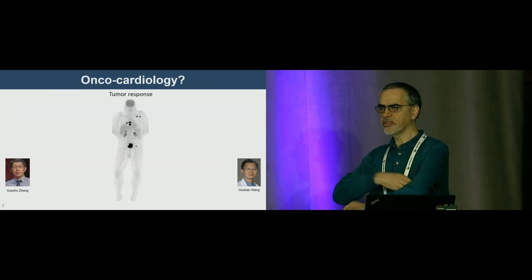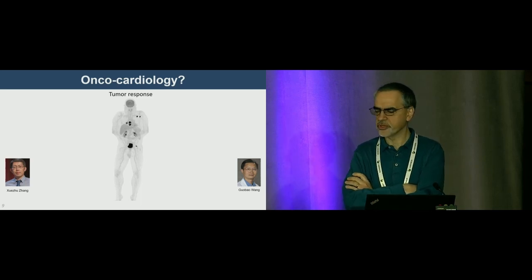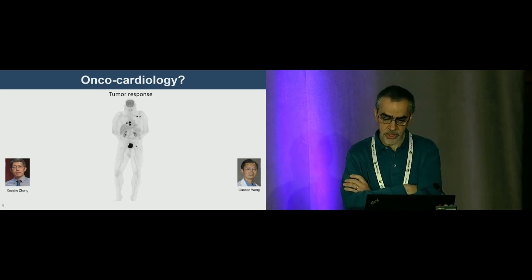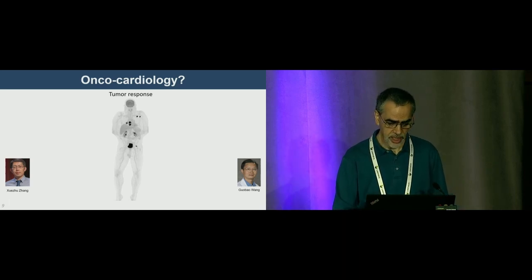So typically we're thinking of FDG, we're thinking about staging or restaging. We're trying to see what happens after therapy, and that's great and extremely useful and easy to do on a nice high-performance scanner.